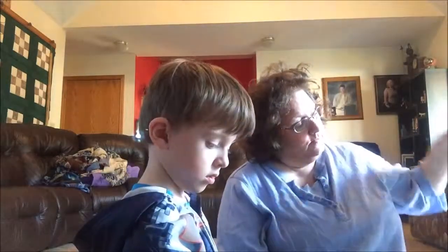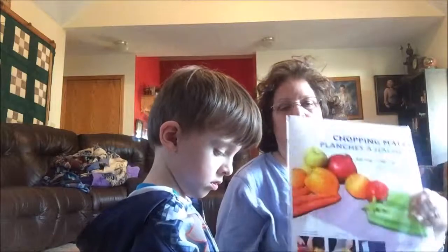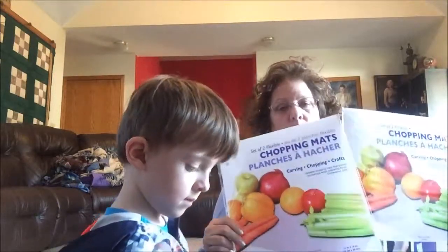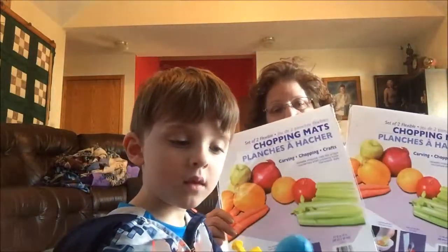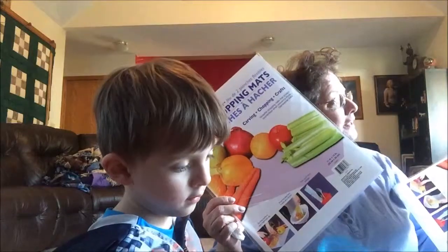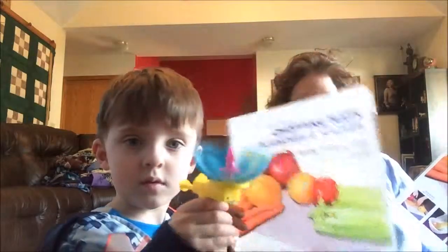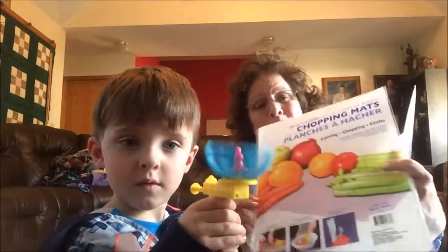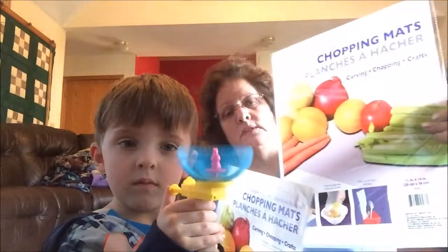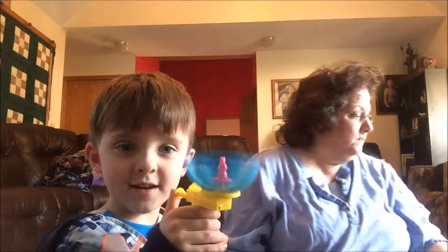And then I decided I do like the idea of this. Leanne says she likes to get these too. They're basically a disposable cutting board. You get two in the pack for a buck. Use them a couple of times, then just get rid of them. Don't have to worry about yucky germs. So, really cool. I like those.